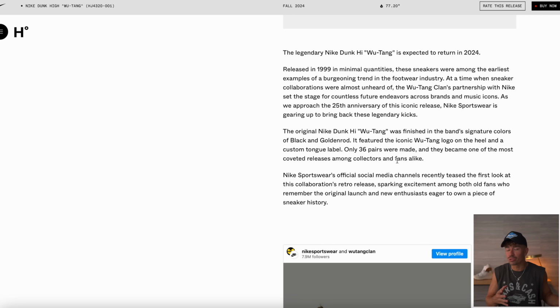Now again, this is one of those things where I don't know how this Wu-Tang Dunk restock is going to go, because I'm pretty sure Nike dropped a colorway that was literally exactly this, just without the Wu-Tang logo, and those things were under retail and nobody cared about it. So I don't know, maybe the logo does have a lot of sway in 2024, but we're gonna have to wait and see. Either way, I'd love to know your opinion on this down in the comment section.